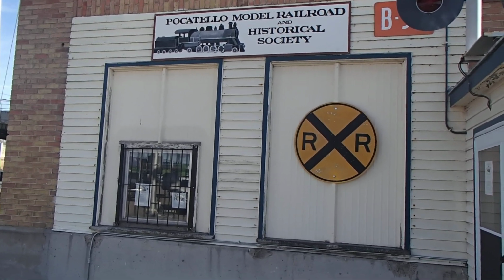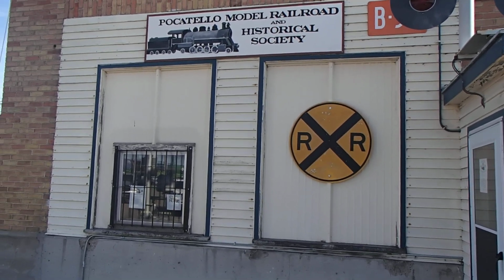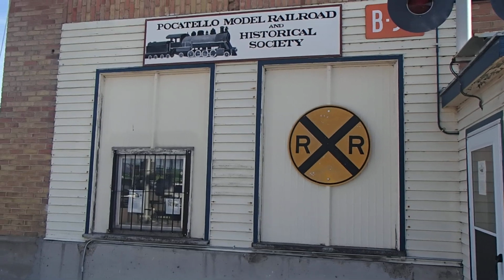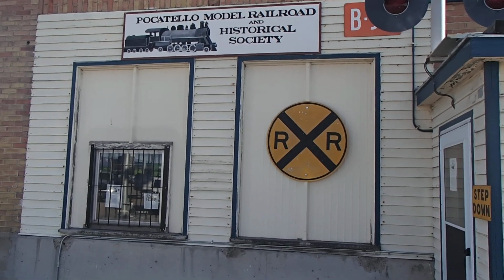This will be a two-part video, so this will be part one, or part A. And then I'll show you part B, where we're expanding the N scale in this area so we're going to be able to run longer trains and more trains. So that'll be what part B is about. But part one is just about the whole club and how it lays out. So this is the opening.